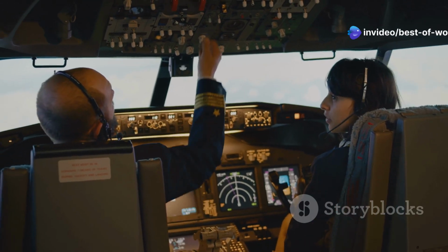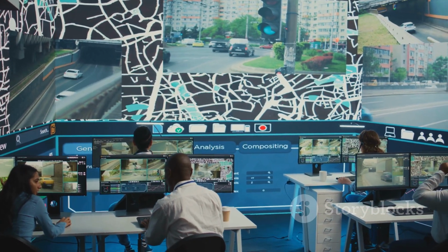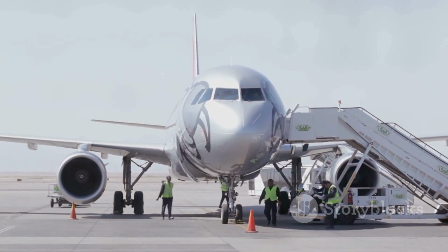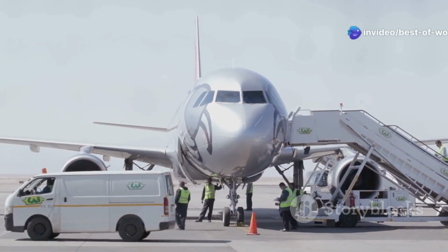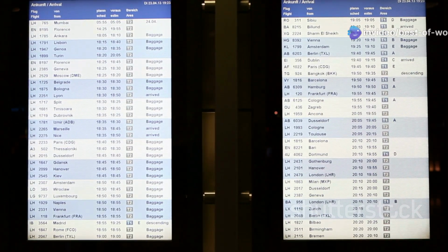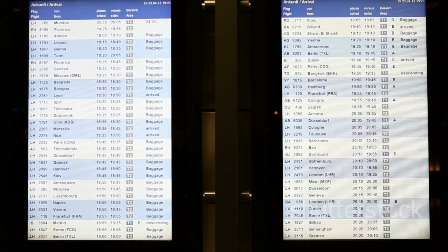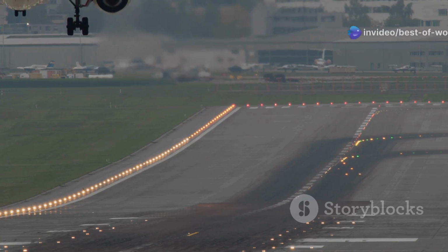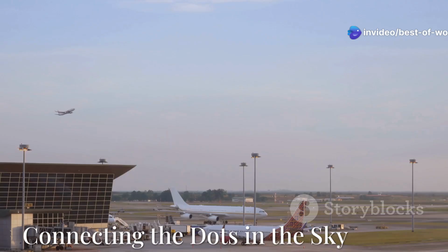Airlines don't just randomly decide when and where to fly. It's a carefully calculated process involving numerous factors. These factors ensure that planes arrive and depart on time, passengers reach their destinations, and airlines operate efficiently. This intricate puzzle of logistics and timing might seem overwhelming, but it's surprisingly fascinating once you understand the basics. Join us as we delve into the world of flight scheduling and uncover the secrets behind those perfectly timed takeoffs and landings.